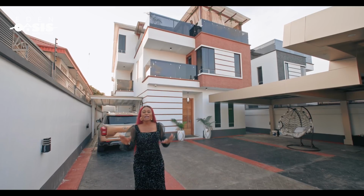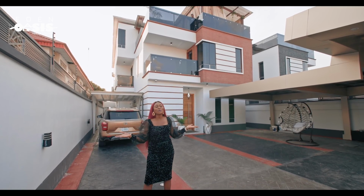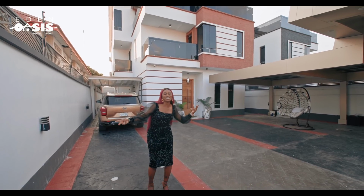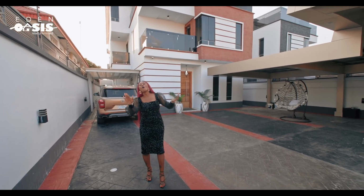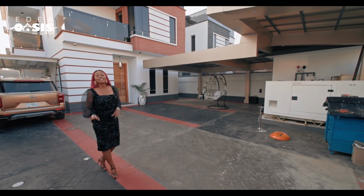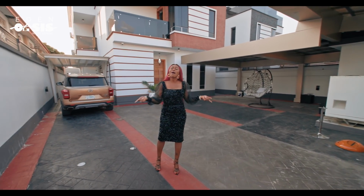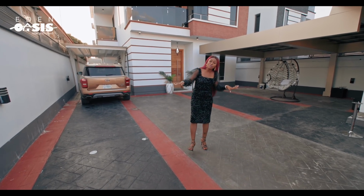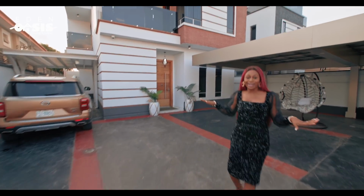Yes, sitting on 4,843 square feet. Now, this home comes with a swimming pool, a gym, a lounge, a cinema, and a whole lot more. We also have this 40 kVA generator here as a backup to ensure that you are getting 24 hours power supply. Now, without further ado, let's begin.